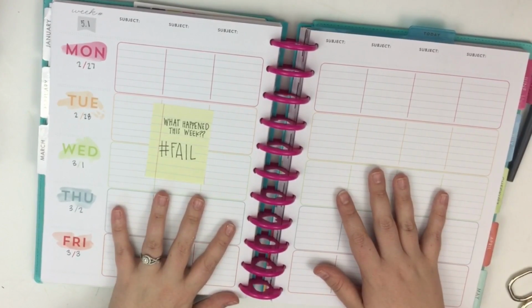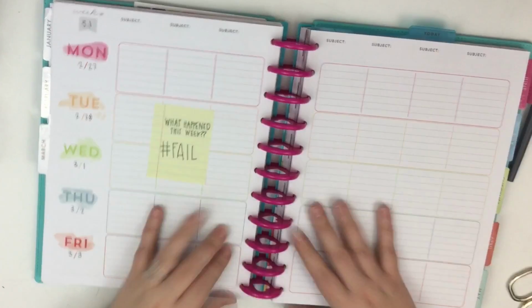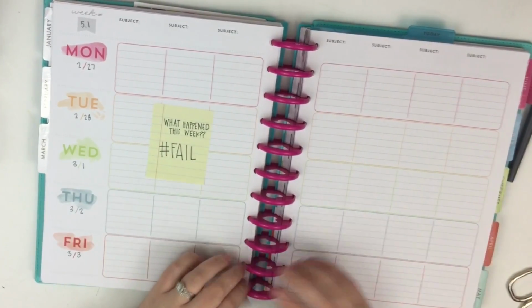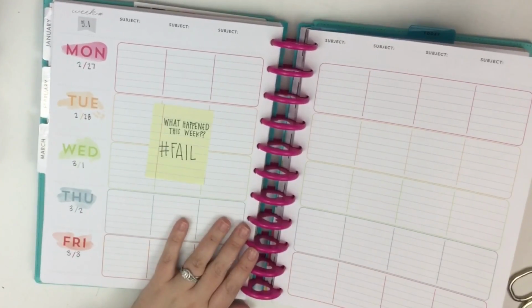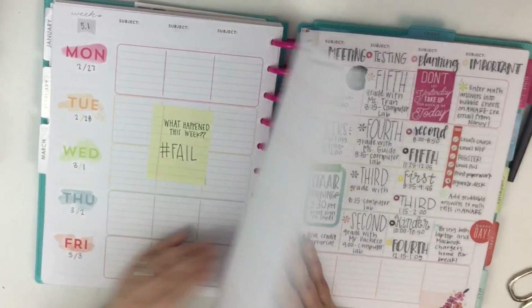Epic fail. I didn't write a single thing down in this planner. And now, looking back, I don't even know what I was doing this week. I couldn't tell you. I have no clue what was going on. I just know it was a busy week that nothing got written down. And I left it that way because it proves that that's life for you. You don't always get to your planners.